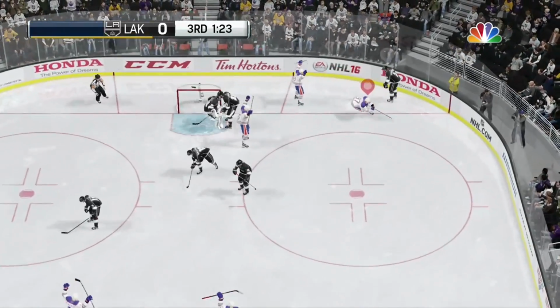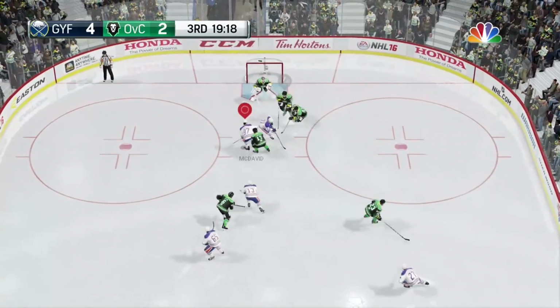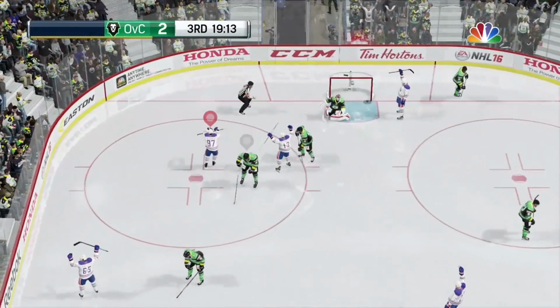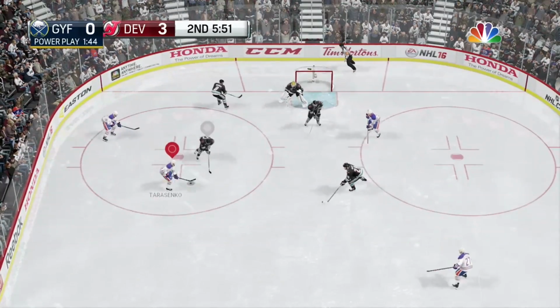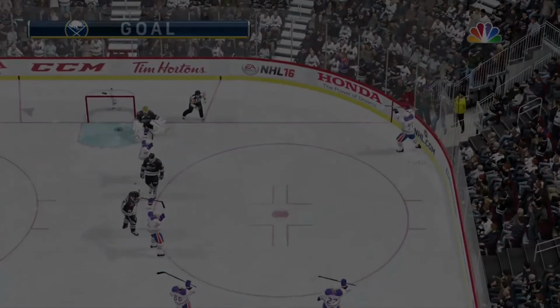His accuracy was also improved and he fared much better when trying to pick corners. However, as he fatigued, his wrist shot would go wide more often. His slap shot, on the other hand, seemed to remain effective even when his line got tired.